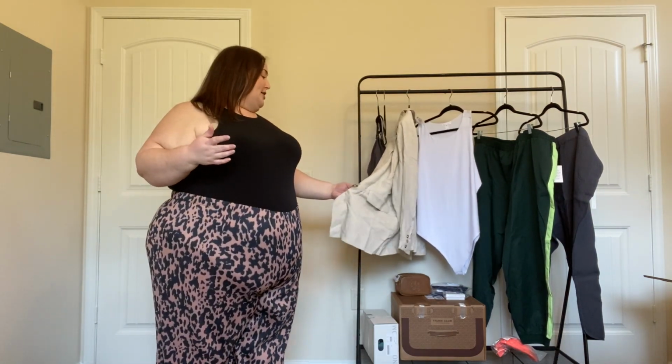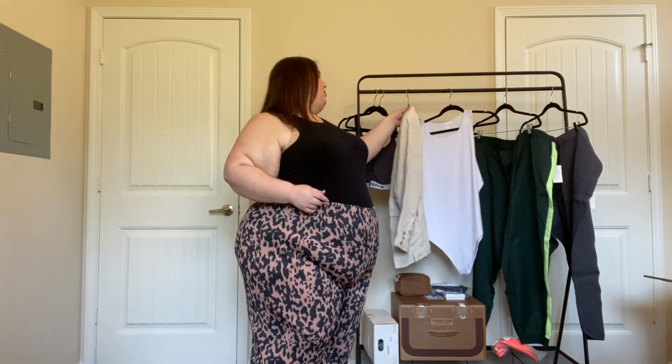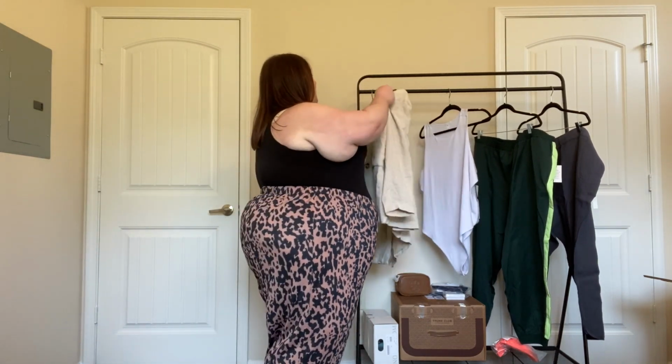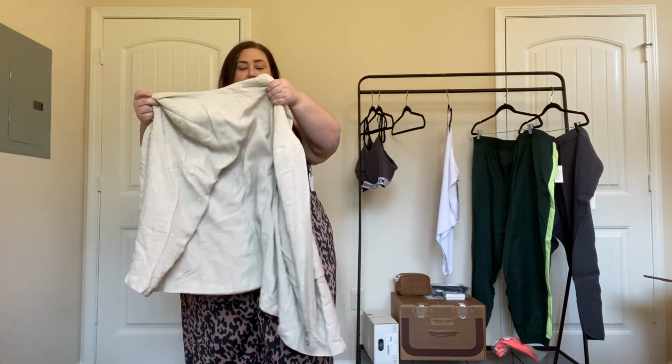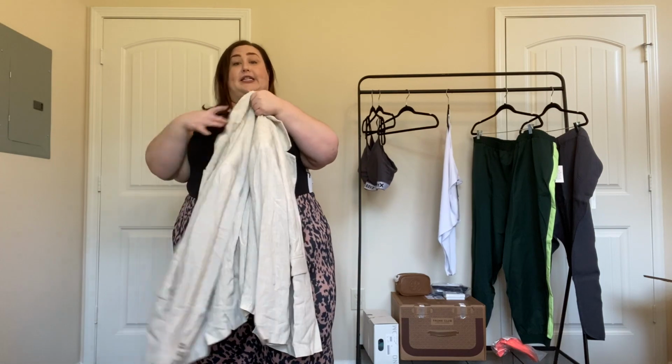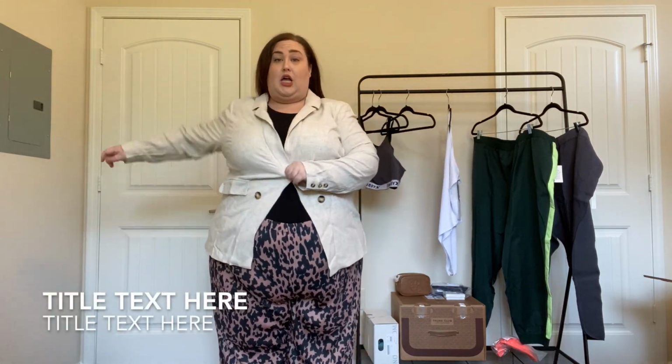So she gave me a blazer to wear potentially this summer. Not going anywhere anymore, so it feels a little bit sad. All these clothes that could have been worn. This is from the brand Eloquii in a size 26. Now I see people rock a blazer. Not sure that that person is me.